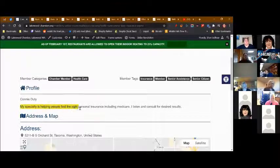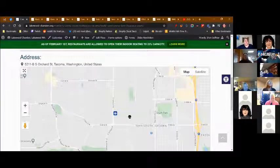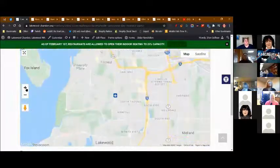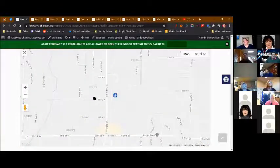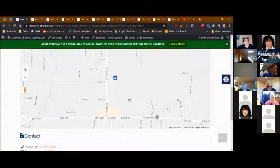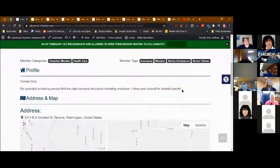And then there's a brief bio or information that's gathered by the staff, where they type it into this area. Then you have your address and a map of your location, and it's a fully interactive map where people can find you. If you have a home business, you can opt not to show the exact location on the map of your home business for obvious reasons. You could just say generally in Lakewood and not have it pinpoint your actual location. That's something you can discuss with the chamber staff to find out how to get that taken care of. And then there's a phone number and email. Now, this is a basic profile with no bells and whistles in terms of logos, links, or additional information.